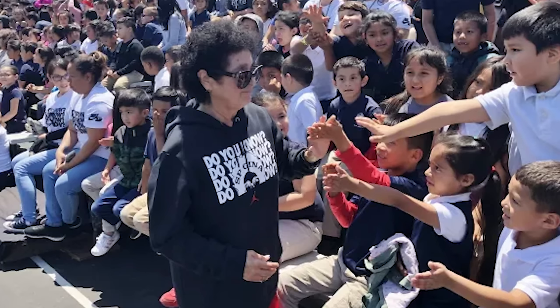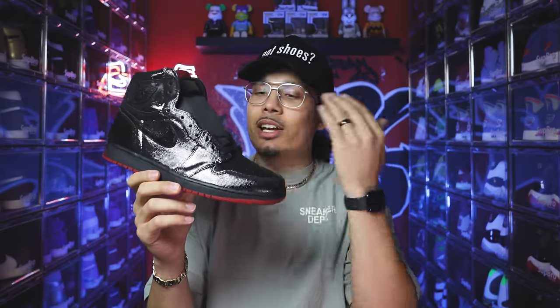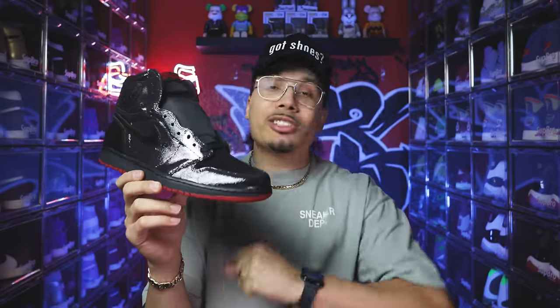Next up right here, first things first, RIP Gina. She passed away in 2023. She was a legend in the community. She had a great collaboration. I'm getting chills just thinking about it because I told the story about this shoe. This shoe means so much more than just a sneaker, and I love having shoes like this in my collection.